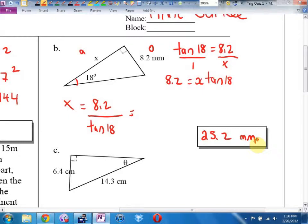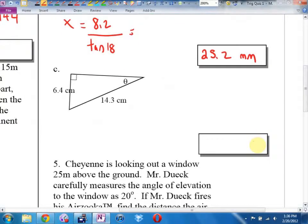C. Here I notice this one's a bit different because I don't know the angle, although they've told me this is the one we're looking at. I start out the same way: opposite, adjacent, or hypotenuse? I totally agree with you. How about this one here? Let's see. Where's the 90? Right there? What's always across from the 90? It's the hypotenuse.